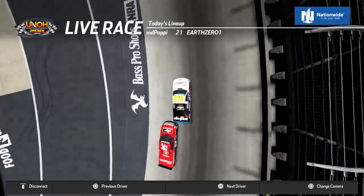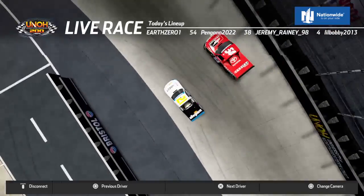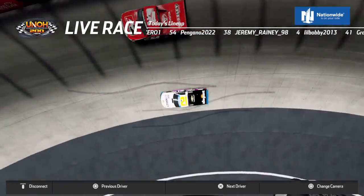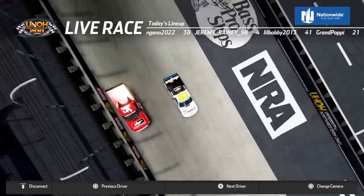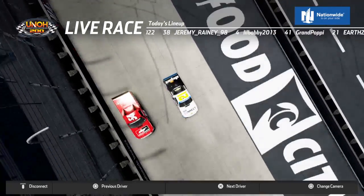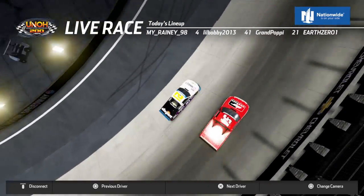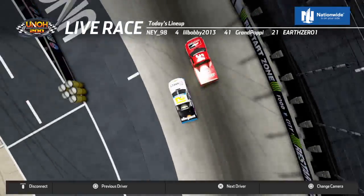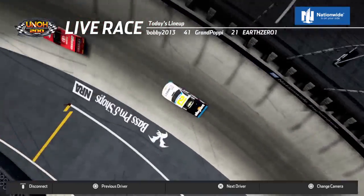You know, Earth enters the corner and he just seems like he enters with more speed. So Earth may have an issue when it comes to keeping someone behind him. Let's see if he can hold it. It's going to be tough. Pagano's good around the top. Earth keeping it as clean as he can. They're doing a great job side by side. But Pagano kind of has that preferred line with all that momentum he can build up.